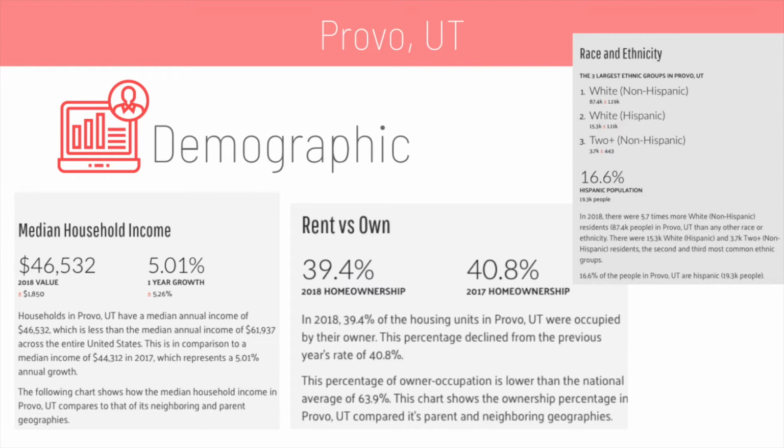Another thing to note is that Provo is mostly made up of white people, which kind of goes with most of Utah. So there's no surprise there, but a large percentage of that is whites, and then you do get a mix of the next two of the Hispanic races. So that's kind of the makeup and a little bit of the demographic of Provo, Utah.